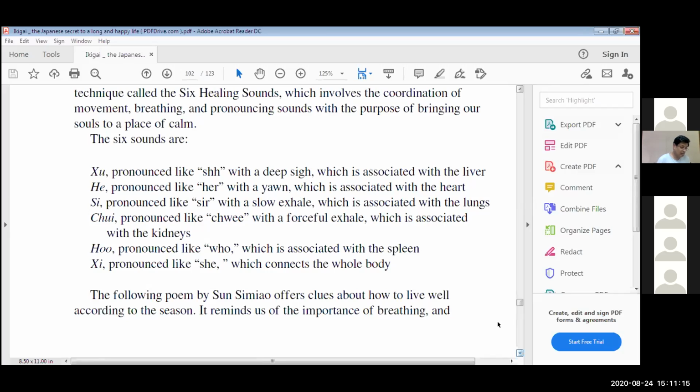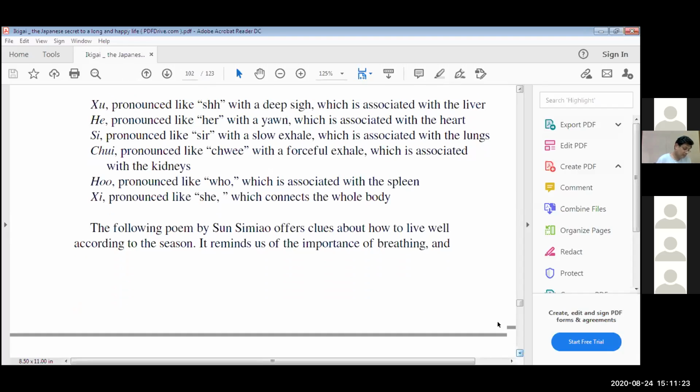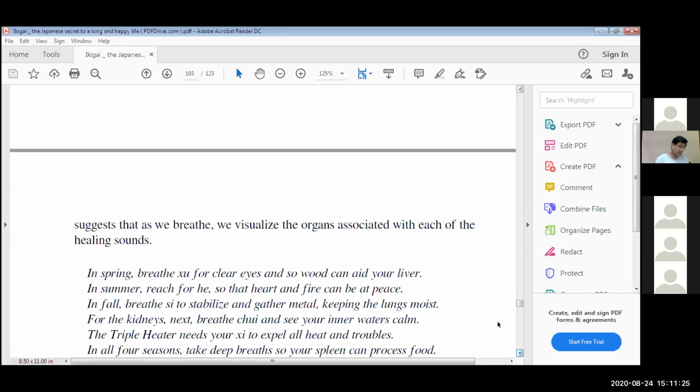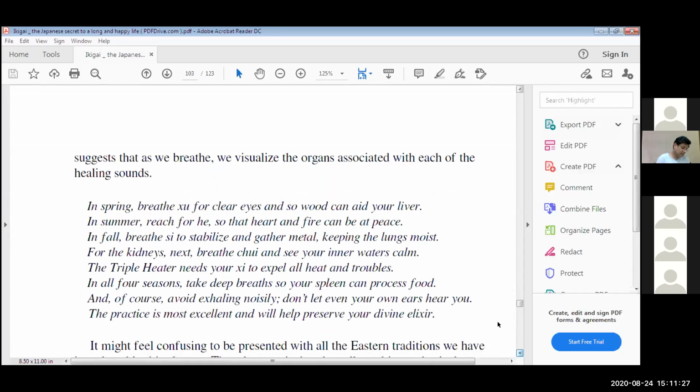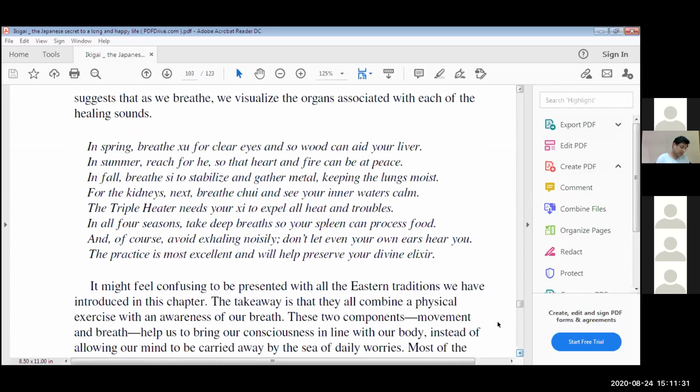The following poem by Sun Simiao offers clues about how to live well according to the season. It reminds us of the importance of breathing and suggests that as we breathe, we visualize the organs associated with each of the healing sounds. So again, using your mind, your breath, as well as your thinking, and your making a sound, it all combines into a very, very beautiful package.